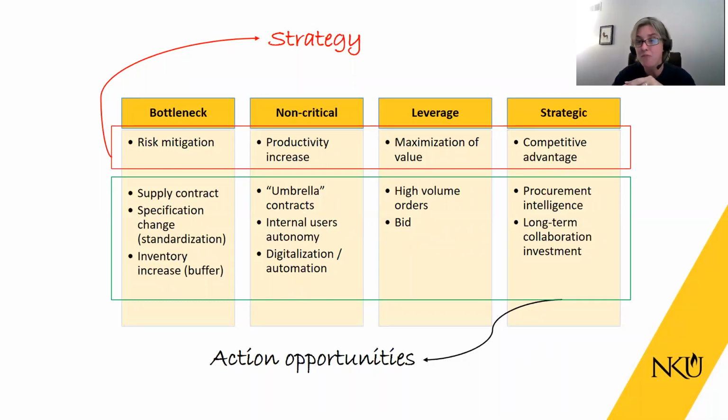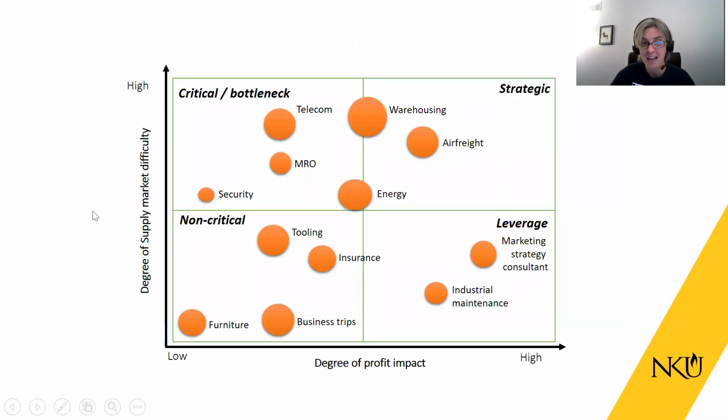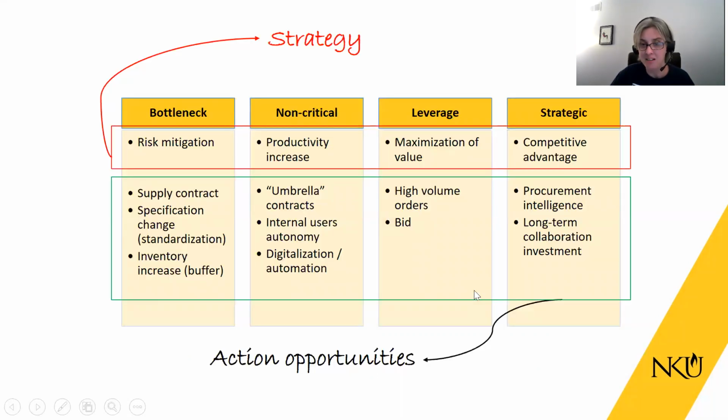Leverage. With leverage, we have to maximize the value. So here we have to take advantage of the value involved, and let's work with that, and with the high number of suppliers also involved. So here we can get, for instance, a bid. It's not a big deal. I can get a bid and let the suppliers fight. I'm not going to be distracted on that. They are going to be competing with each other.